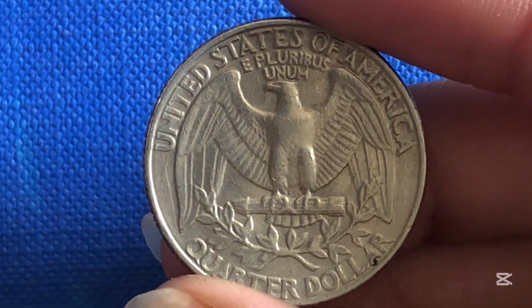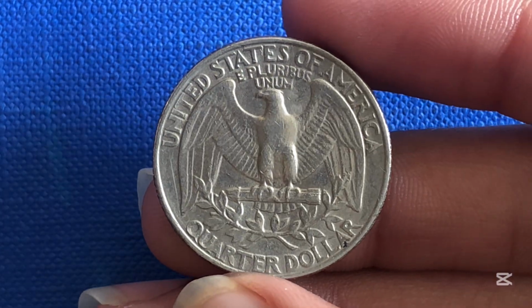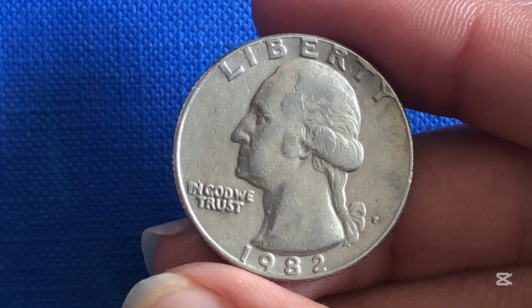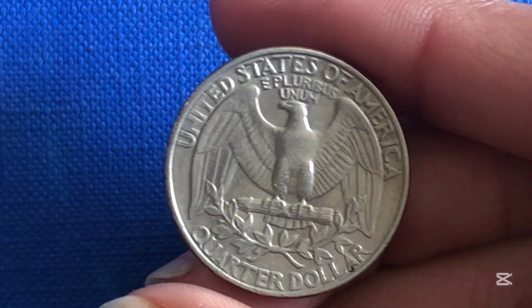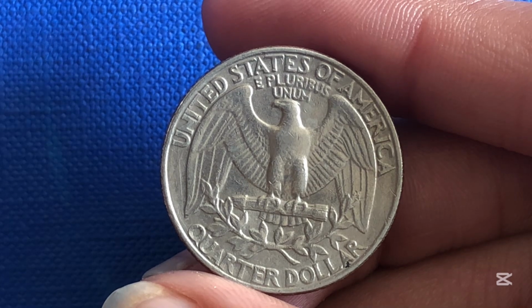The Denver Mint, which struck the 1982 D Washington quarter, played a crucial role in producing coins for the western United States. Identified by the small D mint mark on the obverse, these coins were released into general circulation and used in everyday commerce. Since most people were unaware of their future collectability, few were saved in pristine condition.